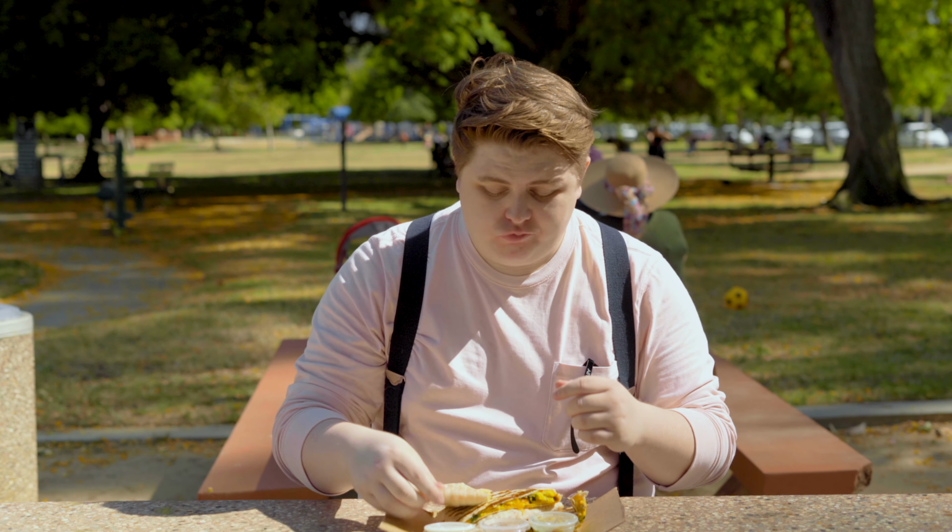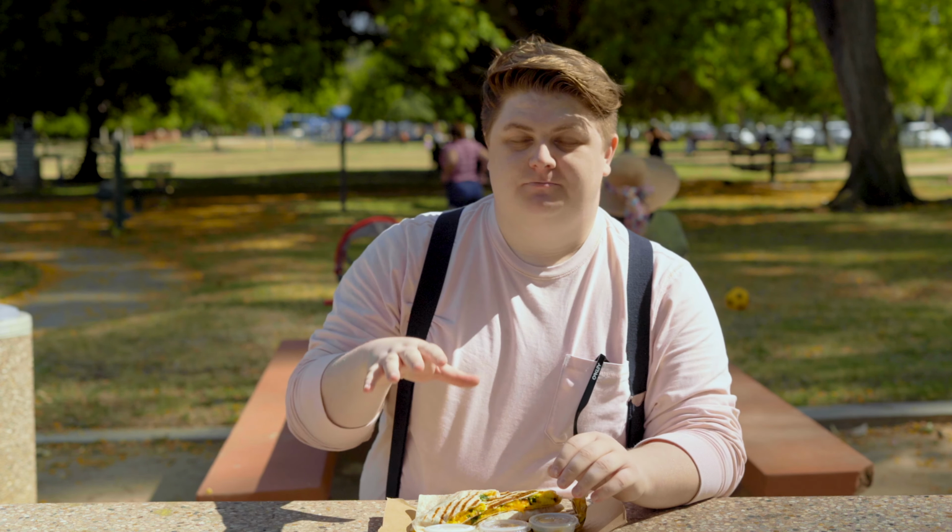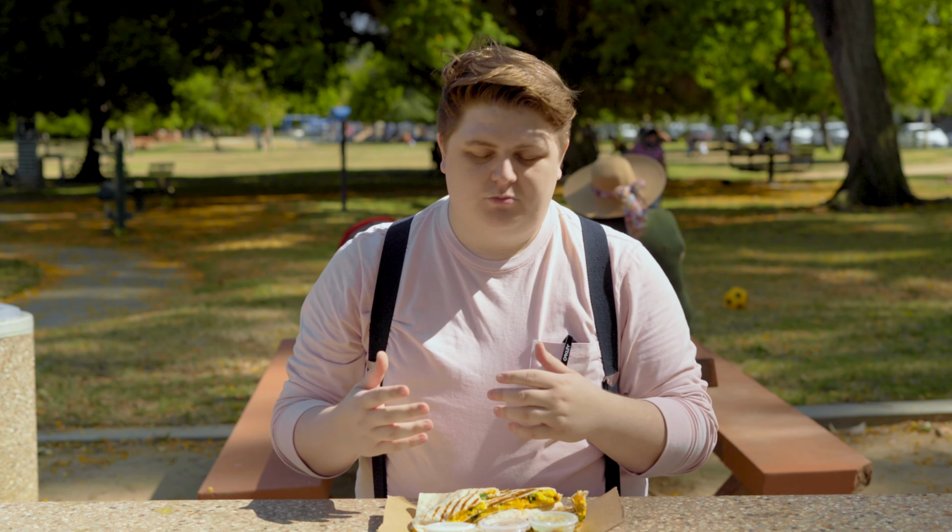One bite down, and it's really, really fabulous. It really is fabulous. I mean, the double cheese, for the second week in a row, the double cheese is really bringing so much. I mean, the Monterey Jack, it gives it a little bit of a different flavor than your straight cheddars that you might get normally.